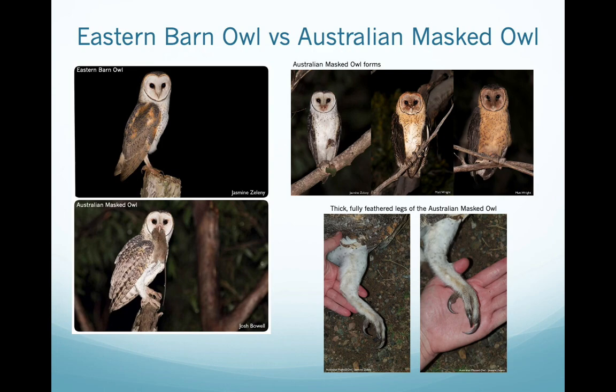On the top right hand side, just showing the variation in plumage forms in Australian masked owls. You will not see this variation in plumage in eastern barn owls. At most, you'll see variation in the spotting on the underparts and maybe a slight buff tinted collar on some birds, but you will never see these intermediate and dark form plumage in eastern barn owls.